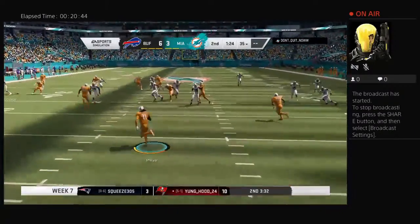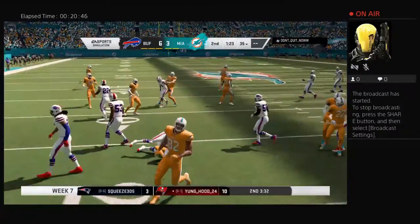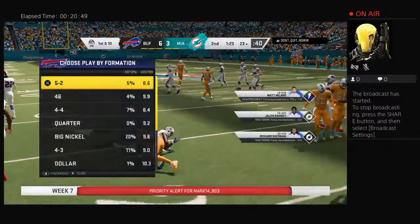This is fielded at the goal line. And he'll bring it a few past the 20 to the 23-yard line.